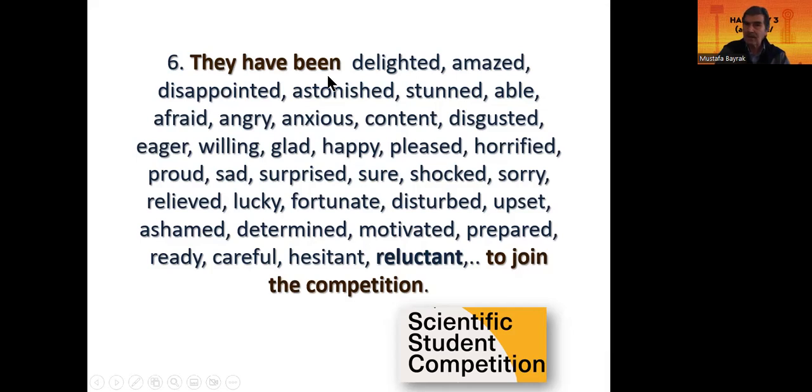They are delighted to join the competition now. They will be delighted to join the competition tomorrow. They were delighted to join the competition last Sunday. And they have been delighted to join the competition for a few days. Yeah, it is really very practical.